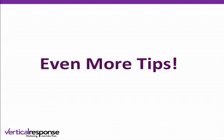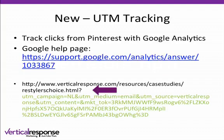So I have some more tips. These are going to be a little bit more advanced than some of the stuff that we already saw, but they can be super helpful for businesses. So this looks scary on this slide, but this just came out at the end of April, so this is brand new. They just added UTM tracking to Pinterest. So basically, if you add information to the URLs that you are using on your website to track people, usually with Google Analytics is what you would be using, but whatever else you might be using that uses UTM tracking, they are now going to recognize the tracking. So they're supporting it now.